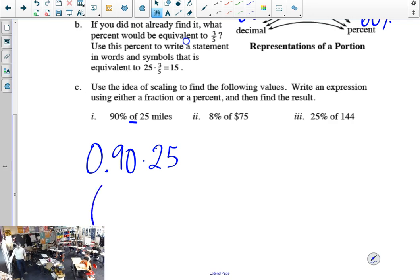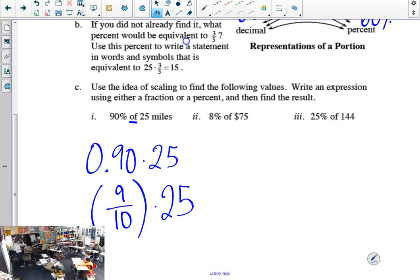So we got percent, we got decimal. What's the fraction form of 90%? 9 out of 100, is that the easiest way to talk about it? What would be? 9 out of 10. So the easy thing to do here is think about what is our portion size. What do we break the 25 miles up into, really? Tenths. We have 9 of the 10 total, like we've got 9 out of 10 of the 25. So if I break up 25 into tenths, what's a tenth of 25? 2.5.